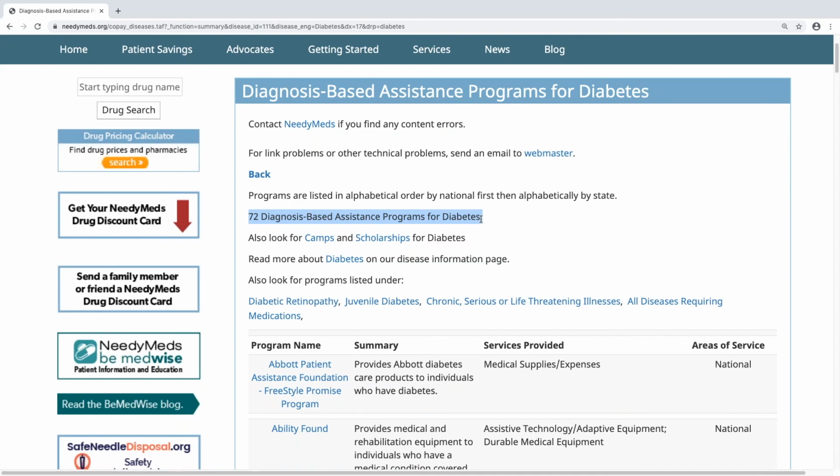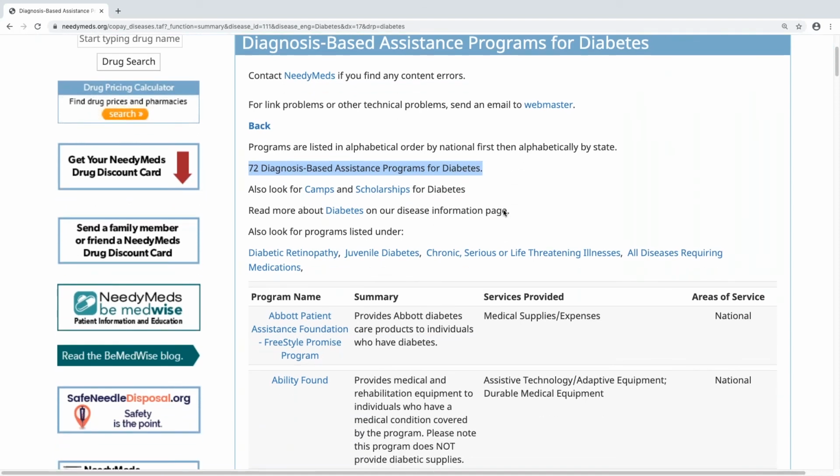And you may have noticed that throughout today's presentation, I keep repeating currently there are X amount of programs, or today there are X amount of programs. The NeedyMeds website is changing all the time. So the number of programs listed change all the time. So be sure to check our website regularly if you didn't have luck finding a cost savings program for the medication or healthcare expense you need help affording. Be sure to check back regularly. Okay, so there are currently 72 diagnosis-based assistance programs for diabetes.